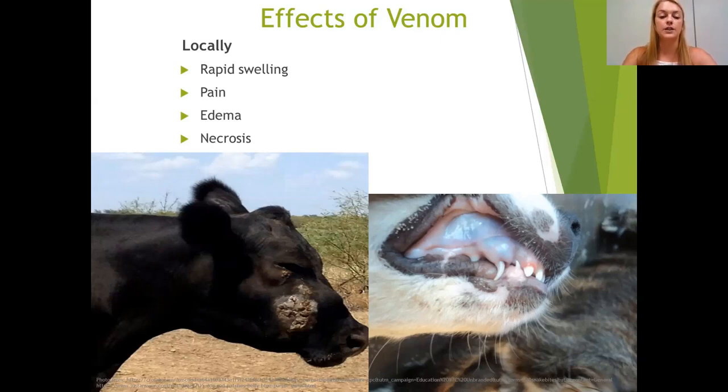But if we look at this picture of this cow on the left, you can see that tissue damage on the side of its face. That's a pretty good example of necrosis. That tissue has died. This animal at one point probably had a lot of swelling, which we could even talk about in terms of edema. Edema is fluid accumulation. So that swelling and then fluid will pocket up in there too. So they'll have some edema. And you can only imagine, this would all be extremely painful.